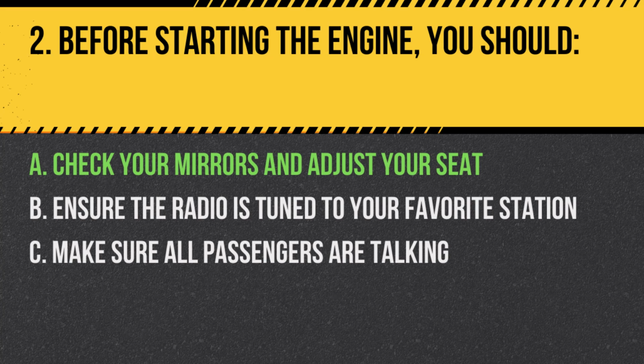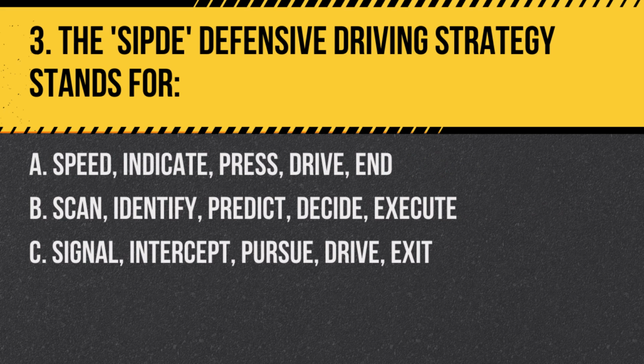Before starting the engine, it's important to adjust your mirrors and seat to ensure you have proper visibility and control of the vehicle. Question 3. The SIPT defensive driving strategy stands for A. Speed, indicate, press, drive, and B. Scan, identify, predict, decide, execute. C. Signal, intercept, pursue, drive, exit. Answer. B. Scan, identify, predict, decide, execute.